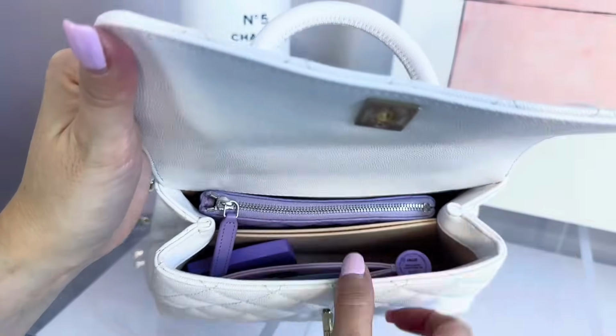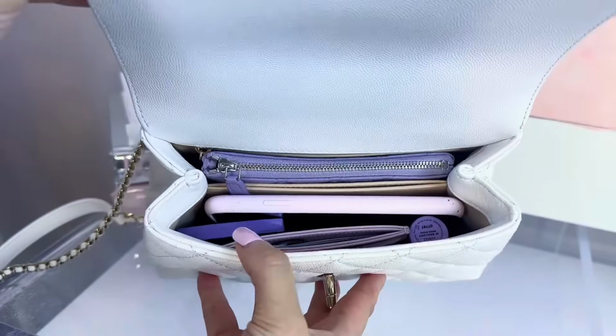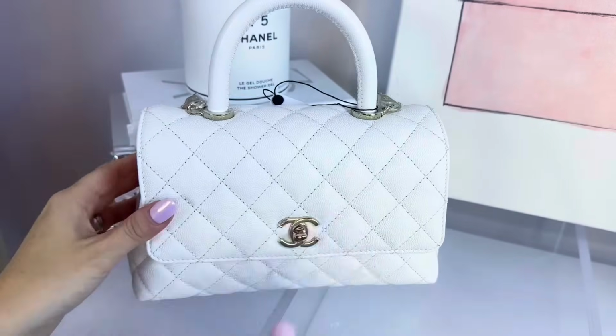But I think the thing that kind of blew me away the most about this is I was so nervous about it being white, and I told myself when I got it, I'm not gonna baby this bag, I'm gonna wear it, and I really think it's a bag I'm gonna reach for so much in the summer.